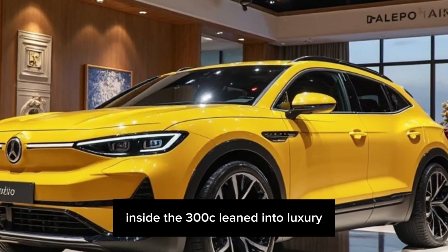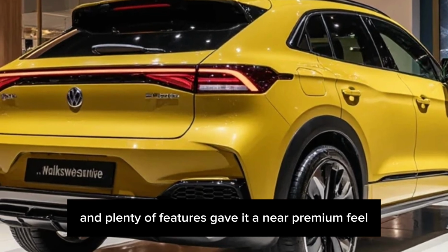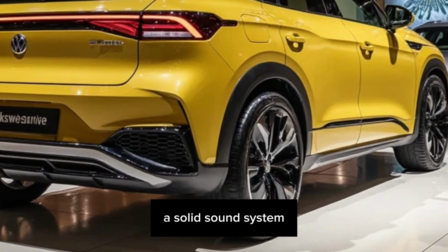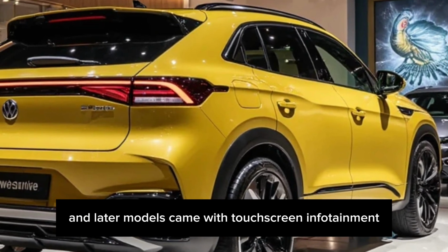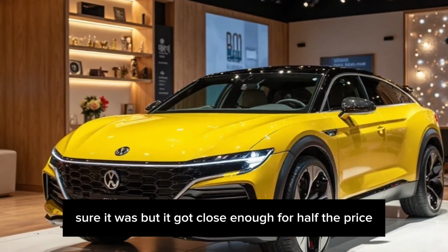Inside, the 300C leaned into luxury. Plush leather seats, wood trim, and plenty of features gave it a near-premium feel, especially for its price point. You had heated and ventilated seats, a solid sound system, and later models came with touchscreen infotainment, Apple CarPlay, and more. It wasn't a Mercedes, sure, but it got close enough for half the price.